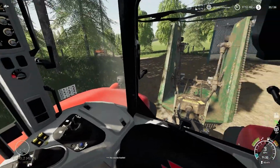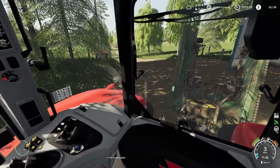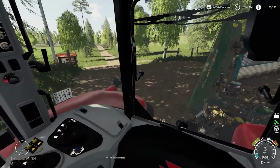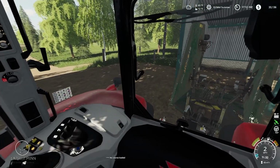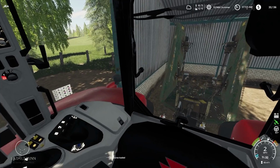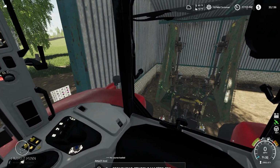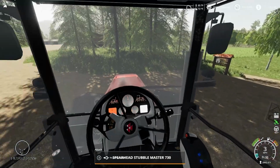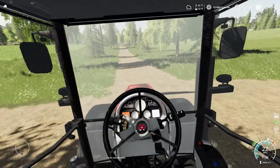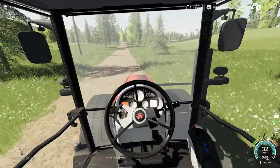We'll back this up into here. Oop, don't hit the building. I don't want to wreck my mower. I'm not going to worry about washing it right now, because hopefully if I can find some more grass, I am going to use it again. So, got that. Head down to the dealership and we will pick ourselves out a fine and outstanding tedder.